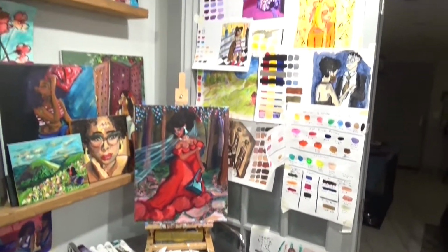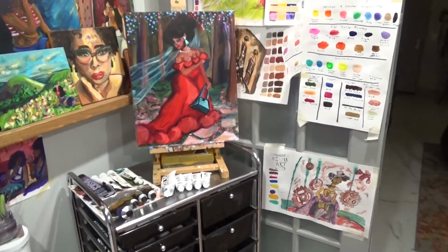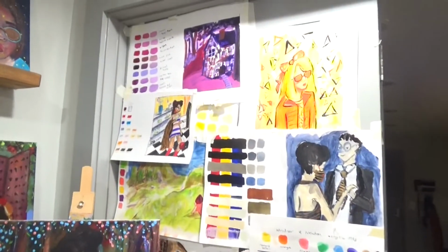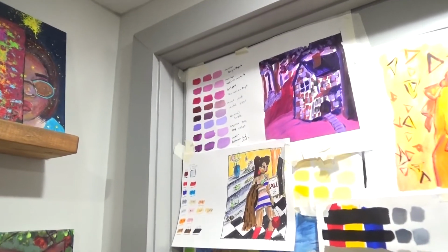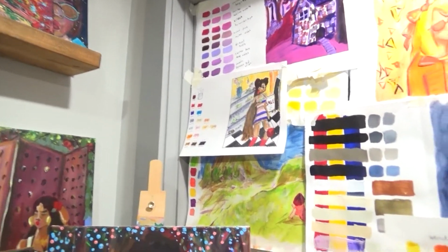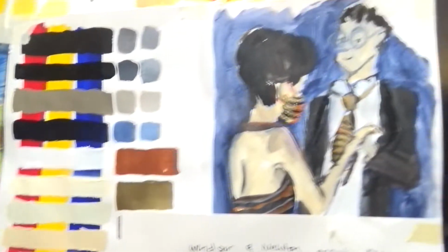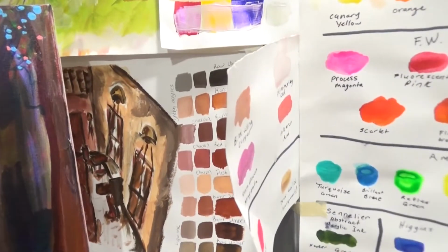Okay, this right here is my wall of swatches. I started in 2020 doing a swatch wall, which was every single shade of paint that I had. I did my yellows, and I did my cool tone drawer. I did all of my Caran d'Ache pencils, some sketches here. This was my neutrals drawer, all of my acrylic inks, my brown drawer.